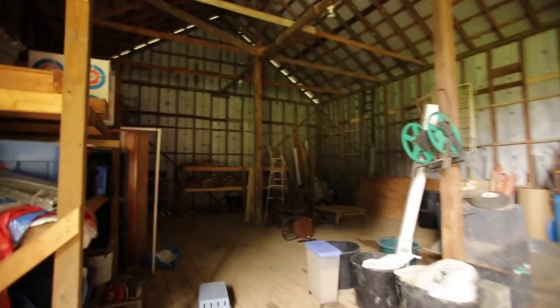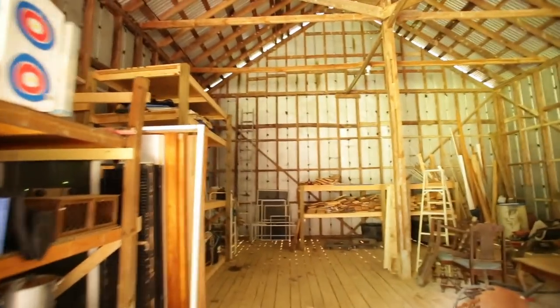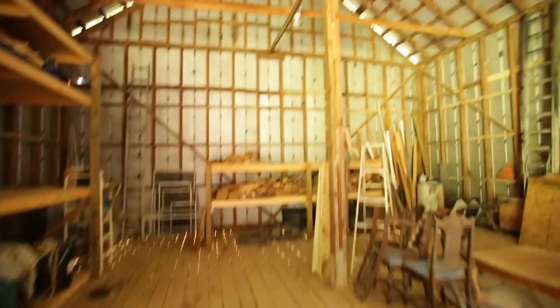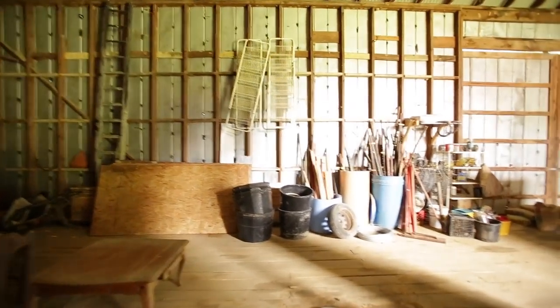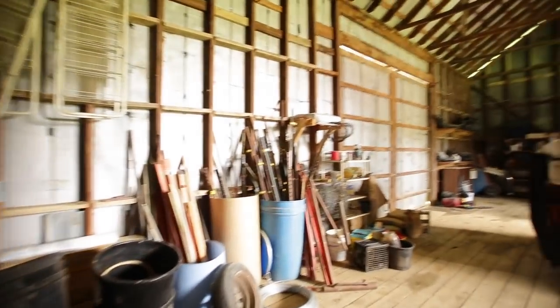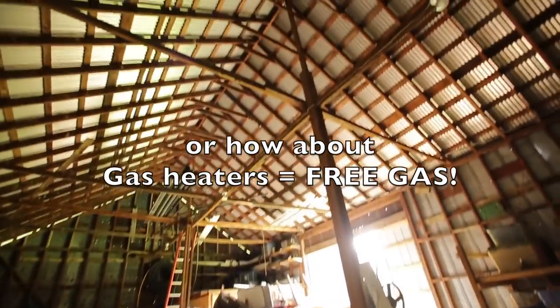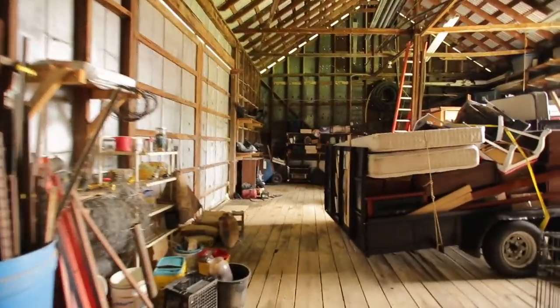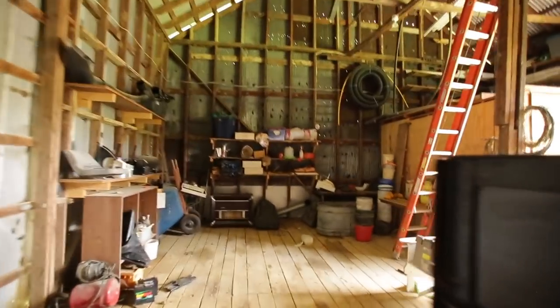This is a super duper workshop. Look at this. What would you do here? Put me in a woodworking shop in here. Heck yeah. Little wood stove in a corner. A pellet stove to keep you warm in the winter. You can do winter projects. But it's big. And you could certainly put a second story in up there. Store your wood, your extra wood or whatever.